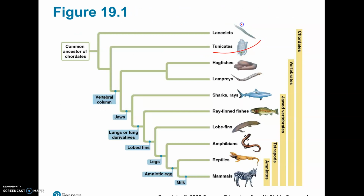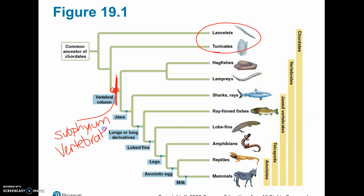So here's your tunicates and lancelets. They are chordates, just like us, but right here, this is where the vertebral column developed. And so notice everything past this point, these are all going to be in the subphylum Vertebrata or vertebrates. So when you hear the term vertebrate, it's actually not a phylum, like I said. Chordata is the phylum we belong to, and these two organisms, the lancelets and the tunicates, are also in Chordata, but notice, starting here, everything from here down, this is our vertebrates.